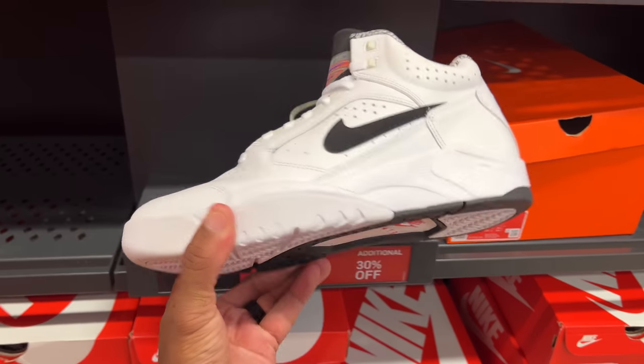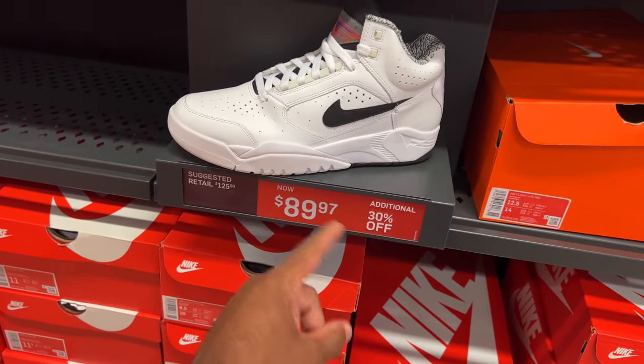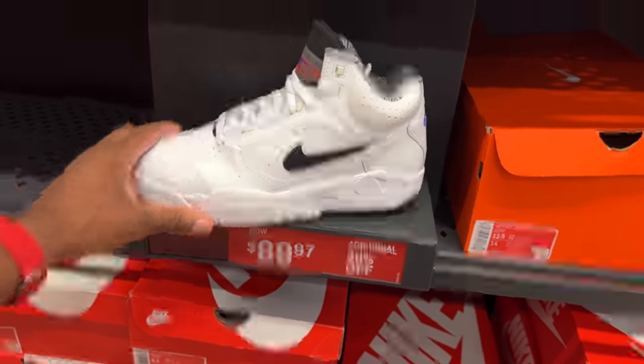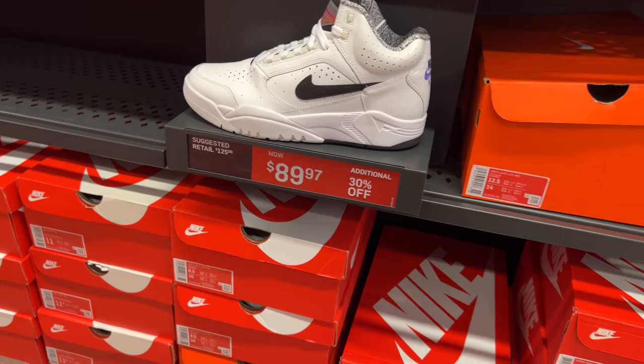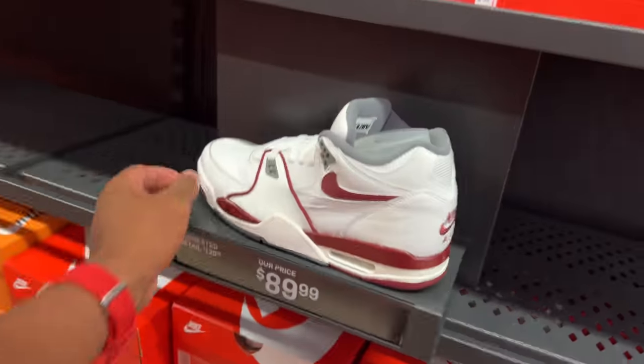This is the first time I've seen these joints in the factory store. And already they're discounted. 90 with 30% off. These are flights. I'm not mad at them, man. Air Flight Light Mids. Size 11 is the biggest size I see, though, unfortunately. And to the left of that, you got some more flights. These are Air Flights 89.